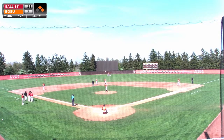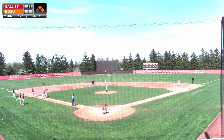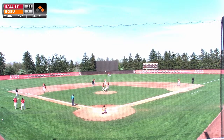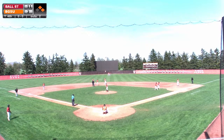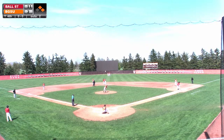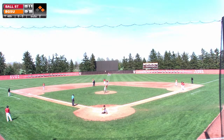Will McLean is the new pitcher for Bowling Green, a 6'4" junior right-hander from Mason, Ohio. McLean will throw it about 90 with his fastball, also adds in a slider. He comes in a tough spot. Falcons already trailing 11-2 here in the fourth. And the Cardinals have batted around here in this fourth inning.